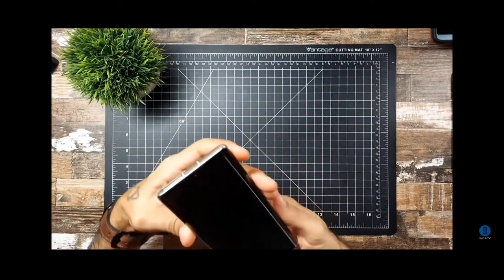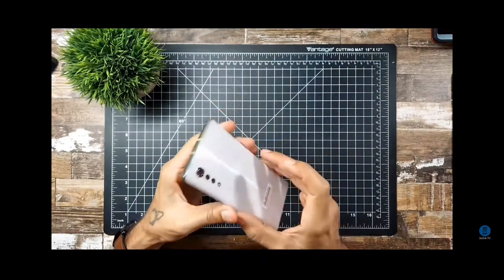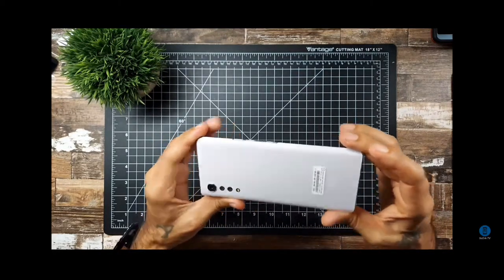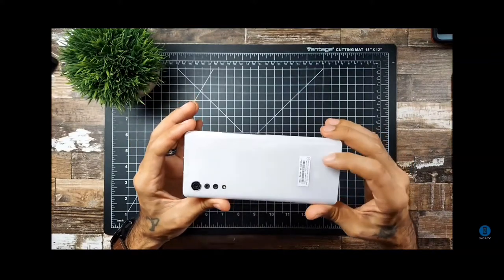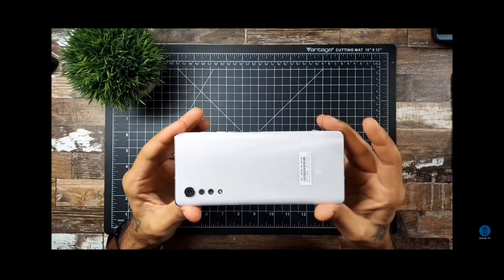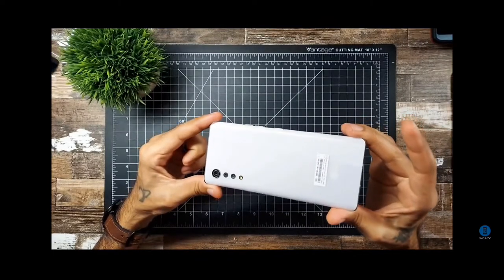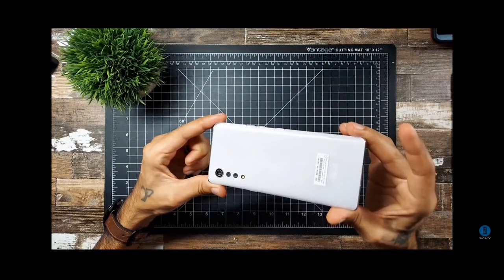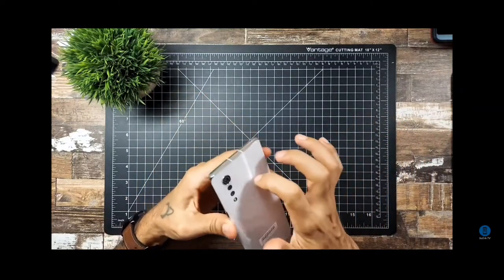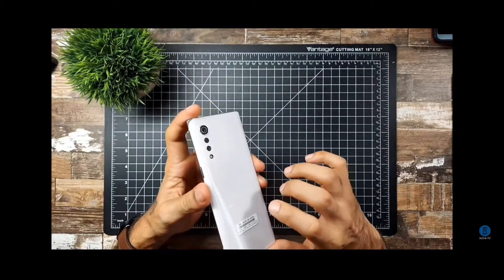So the only difference is that this is curved, so really excellent feeling phone in the hand. And this white on the back has a little bit of a pink shine to it, but it's a really nice white on there. I don't know if you guys can see that, but it's really nice. Not really metallic white, but it sort of has an iridescent shine underneath. Doesn't feel like glass, but it is glass in the back, which is really nice.